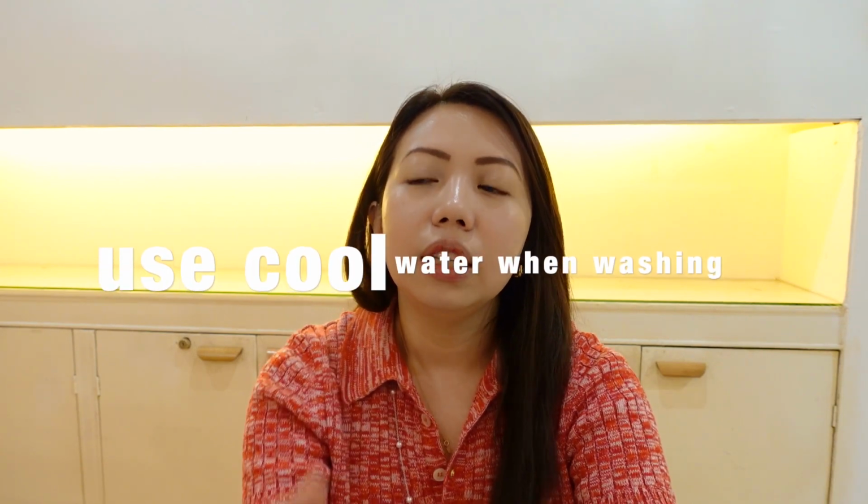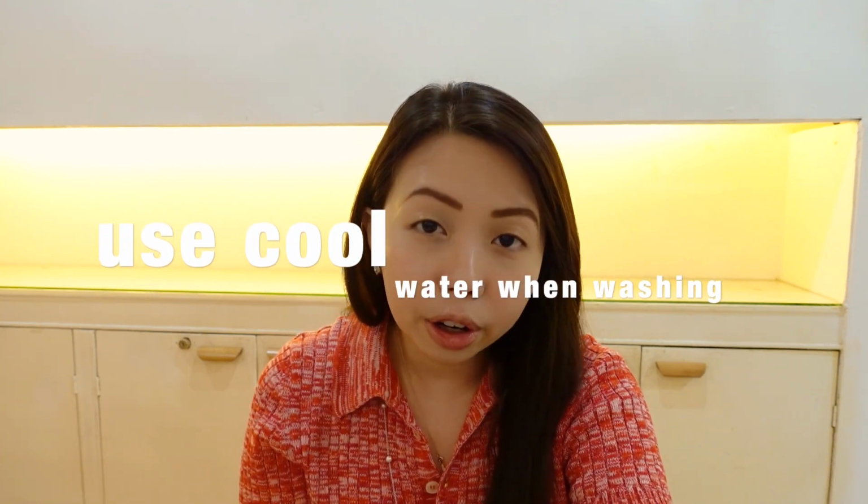And then when washing your face and taking a bath, don't use hot water, because anything hot will also make your skin more red. So it's not really good, especially when your skin is healing. So you could use like a lukewarm water if you're not used to taking a bath with cold water. But iwasan na lang na tumama masyado yung warm water on your face.